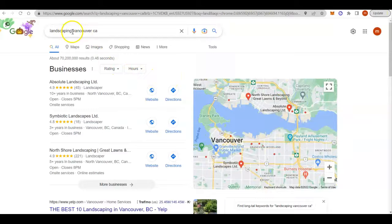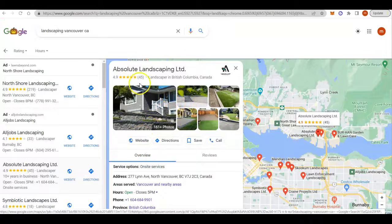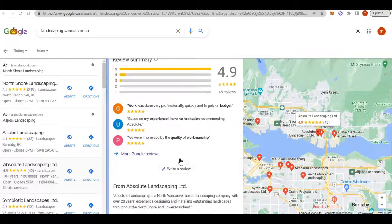If I were to search landscaping Vancouver, CA, you're going to get this map pack that's going to pop up right here with the top three businesses. In order to get your business in this top three, you first want to make sure that you have as many reviews as possible. You want to make sure that you optimize your listing first. So as many pictures as possible. You want to have more than your competition saved in the right format. Google likes it 1024 by 1024 pixels. They like it to be saved as keyword intent phrases, and also geotag those images around your service area.